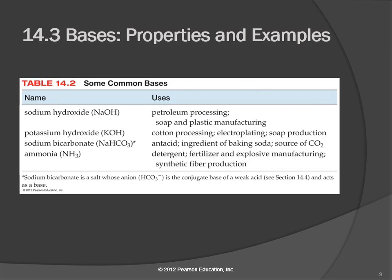So examples, properties of bases. It's not really properties, it's uses. Sodium hydroxide, potassium hydroxide, sodium bicarbonate. This is baking soda. But it can be used as an antacid, a source of carbon dioxide. When you add baking soda to something that you are going to bake, like cookies or bread or quick bread, the reason that you're doing it is because it will react with any acid that's in the recipe and form carbon dioxide bubbles, and that will help your baked goods be fluffy. Ammonia is often used as a detergent.